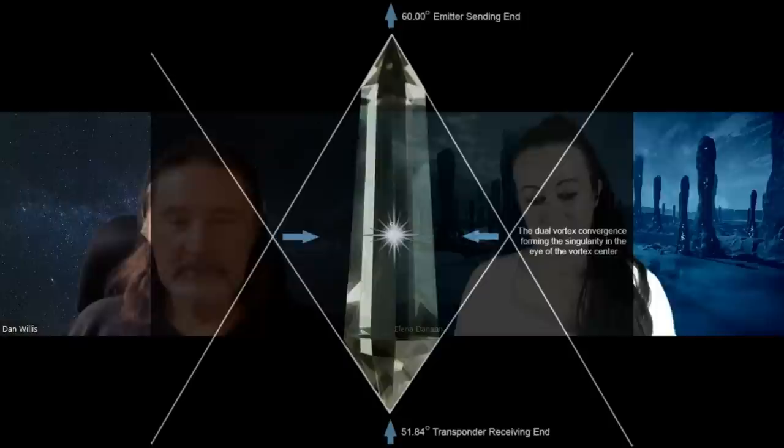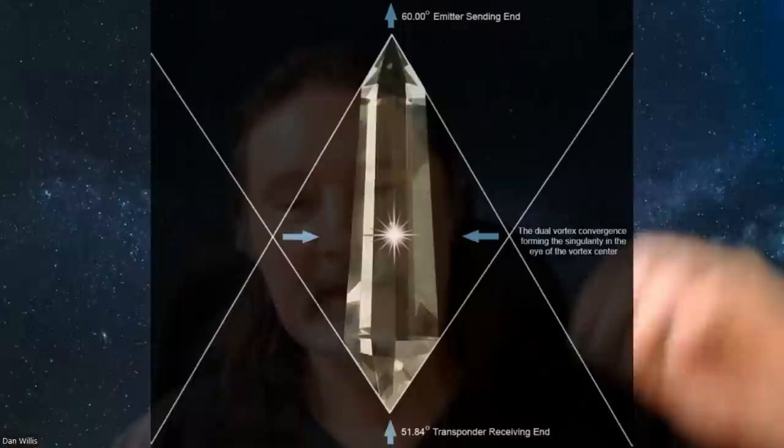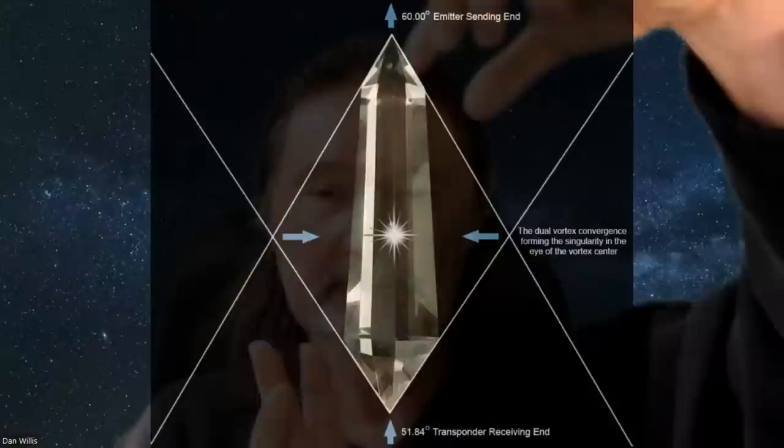Does it need to be clear, or can it have some clouds and stuff in it? As we learned from Jen Han, he showed you in a diagram the angles of the two terminations, they come out like this and like this, and where they meet in the center is the eye of the crystal. He said you can have inclusions in the other areas of the crystal, but you want to keep this region where the two vortices come together fairly clear.